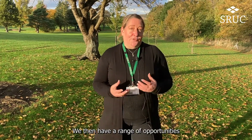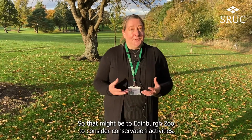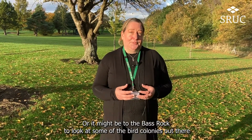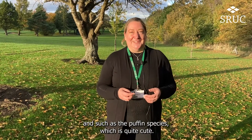We then have a range of opportunities over the year where we take students out on visits. So that might be to Edinburgh Zoo to consider conservation activities, or it might be to the Bass Rock to look at some of the bird colonies out there, such as the puffin species, which is quite cute.